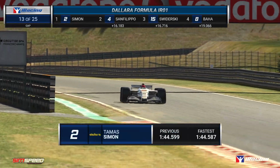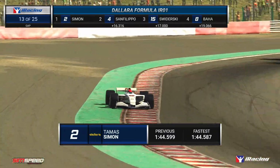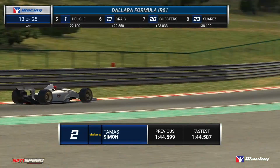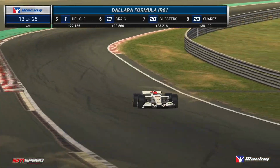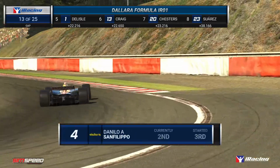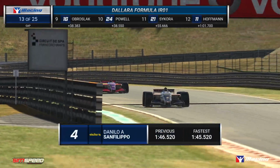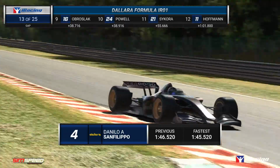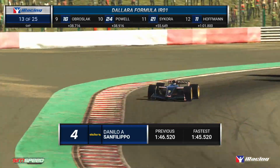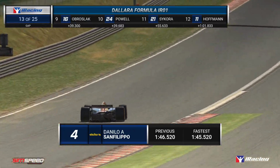There is your race leader, though, Tamas Simon. You can see his times there, 44.599, his fastest, 44.587. Tells you all you need to know about how quickly he is pacing around this circuit. We are 13 laps in. He is 16 seconds clear of Danilo Sanfilippo. Big difference there. 46.5 meets 44.5. That's 2 seconds a lap.